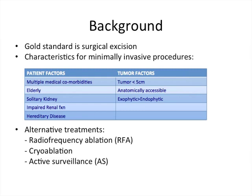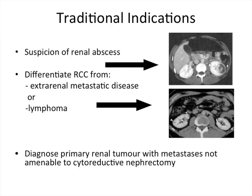The idea of risk stratifying tumors in patients and using this as a rationale for choosing the most appropriate treatment option means that we should explore other ways to improve our diagnostic accuracy. And this brings us to the use of renal mass biopsy.